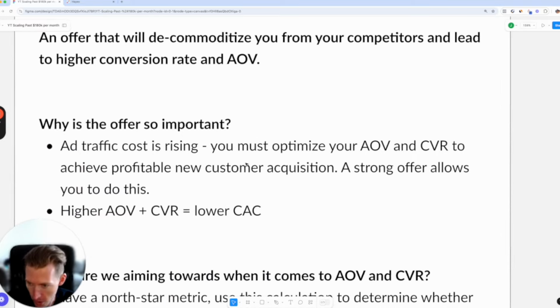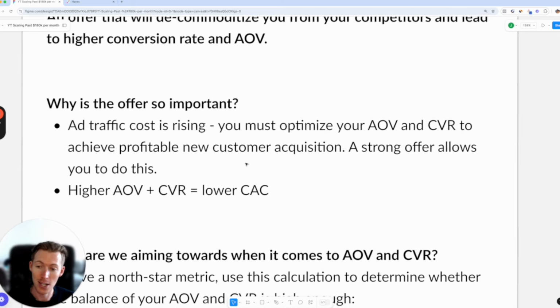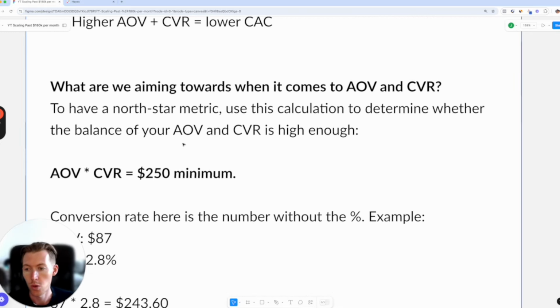And why is this offer so important? Well, as you know, ad traffic cost is rising, it has been for years, and it is going to continue to do so. You must optimize your AOV and conversion rate to achieve profitable new customer acquisition. A strong offer allows you to do this. And of course, having that strong offer means higher AOV and higher conversion rate, which leads to lower CAC, customer acquisition cost.